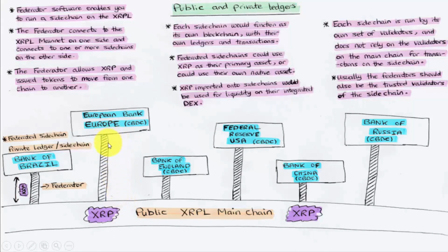But what they would have is a federated sidechain, a federator that connects them to the main chain. They still have their private ledger and they know where the public ledger is, and the federator allows them to move assets if they wish to and from the main chain. They're not going to become one with the main chain because it defeats the purpose of being private, which is what they want. They want their privacy and they want their control and they want their centralization and they want their own validators. So they're never going to merge. That makes no sense. But what they would do is have a bridge, the federator, which connects the side chain and the main chain together, and that's what they would have.